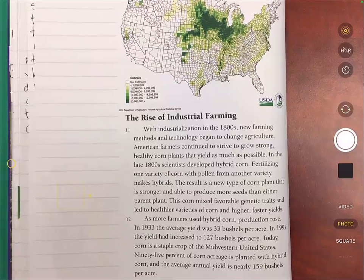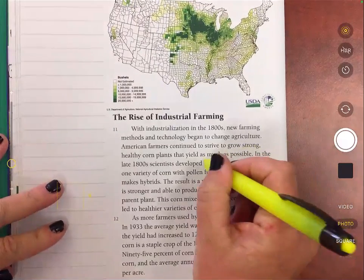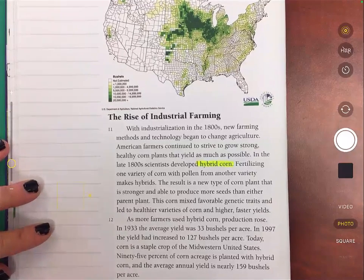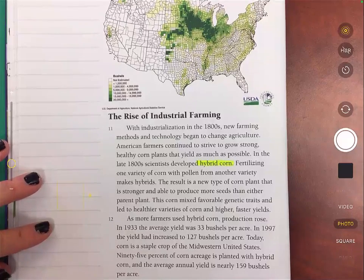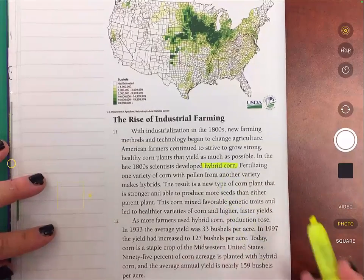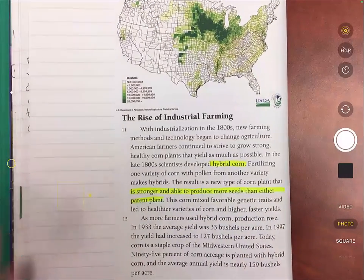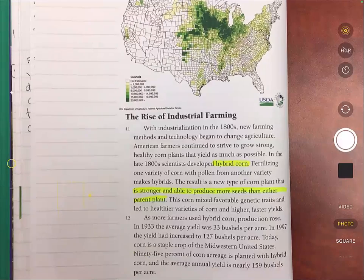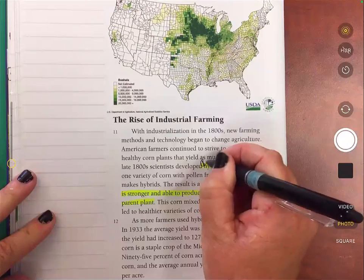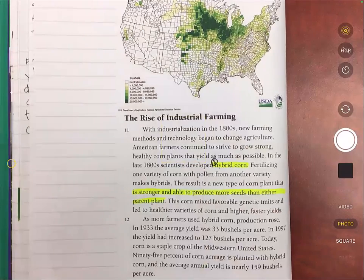Awesome. Yeah. So now it's not just the same old corn that those early Americans grew. Now we have hybrid corn. And I'm sure you guys have heard about hybrids, probably more talking about cars, right? But even corn has hybrids, other plants and vegetables and fruits, and there are hybrids of everything. We have hybrid corn, and this hybrid corn is stronger and able to produce more seeds than either one of the parent plants that were mixed together to create this hybrid. I'm going to put a little number 1 next to this because this is my first key detail that I want to remember. All right, Morgan, you're up next.